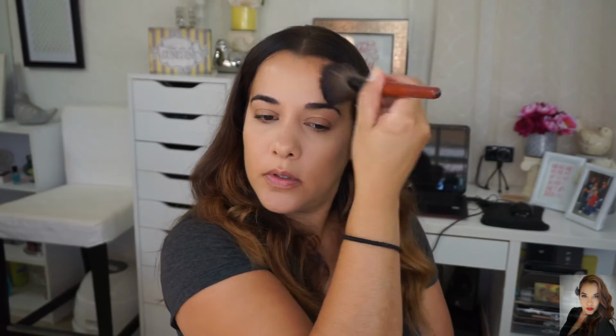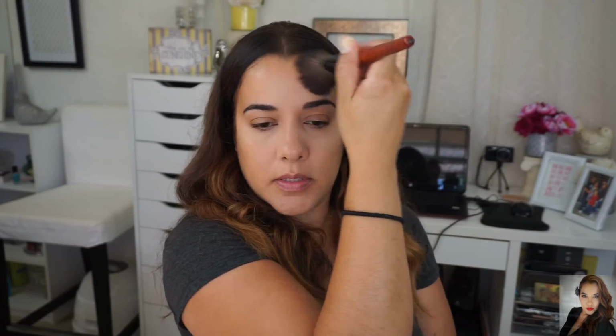To bronze my face, I'm going to use this Lorac oil-free wet dry powder in WD-5. It's not a bronzer, it's actually like a foundation, but it's dark enough for me to be able to use it as a bronzer. So that's what I'm gonna do. I'm just gonna put it on the high points, which is the top of my forehead, around the hairline. Bring it around under the cheekbone area. And then bring it around towards the jawline.